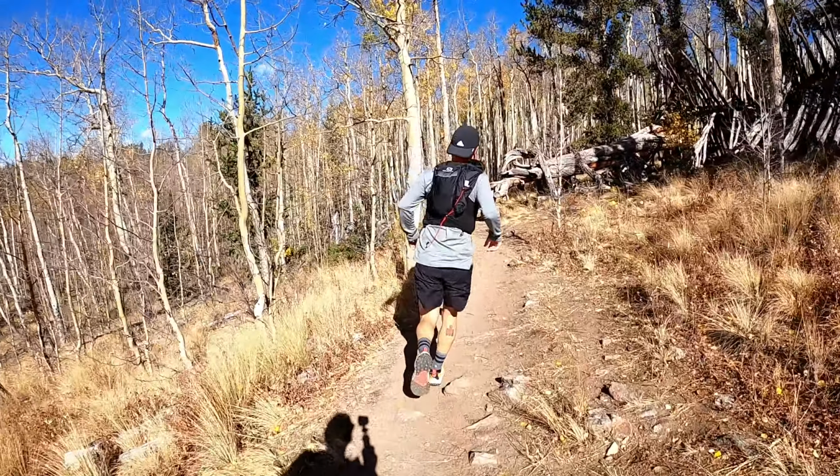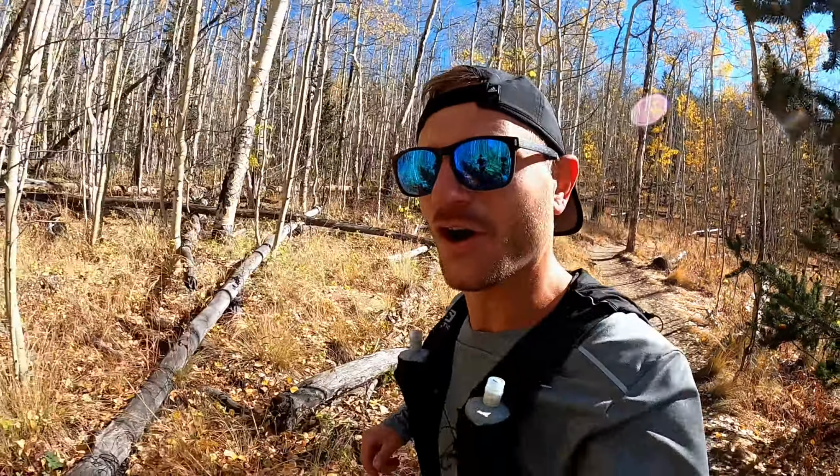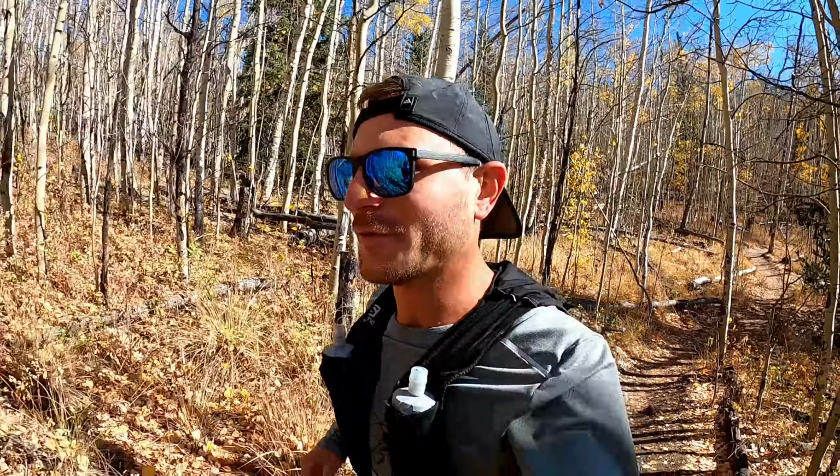So we're about 1.5 miles into the hike right now. A lot of the aspen leaves are down, probably because they just got so cold over the weekend. But there's still some great views out here. We've actually never come and done a hike or a trail run up here, so just being up on Kenosha Pass itself is a whole new treat.